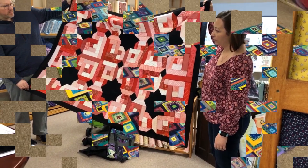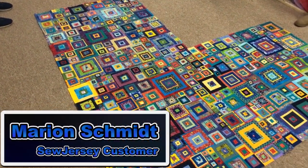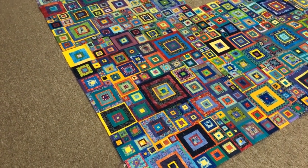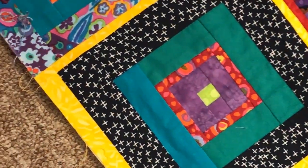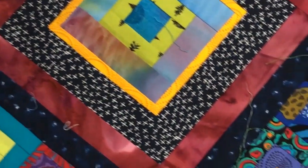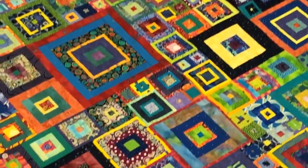It's really beautiful. My name is Marion Schmidt. This is a foundation paper pieced square. We just pretty much made 4 panels and then they'll be sewn together, and then added a little bit more to it so that the finish size will be about 90 by 92 inches for her bed. Lauren decided she wanted blues, greens, and yellows. So that was our start.